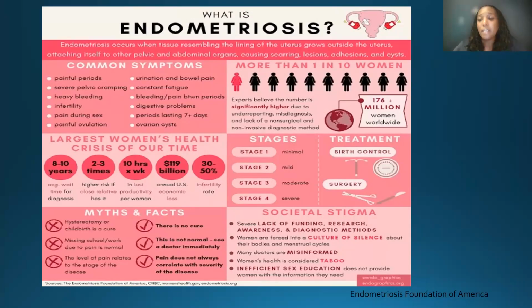So there is a societal stigma against women, as there always is, especially when it relates to their menstrual cycle. And there's a severe lack of funding, research, awareness, and diagnostic methods for this disease. Women are usually forced into a culture of silence about their menstrual cycles and their bodies. And I offer to you and anyone listening that if you have severe pain, if you have pain on intercourse, if something doesn't feel right, speak about it. And many doctors are just misinformed. Women's health is considered taboo.